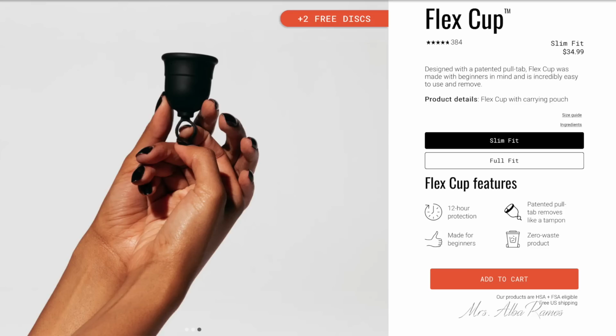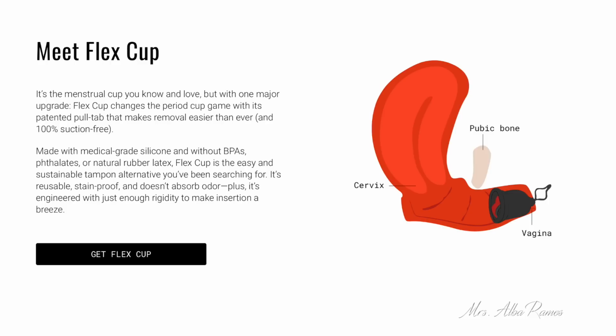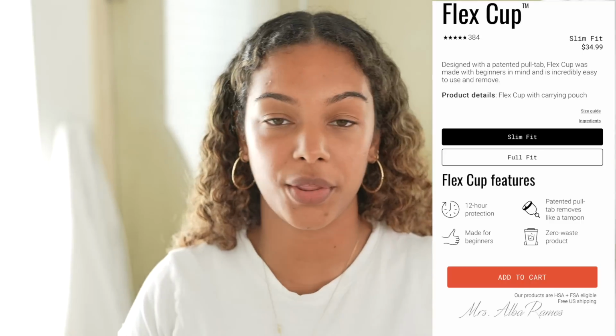I didn't even know if that existed until I found this Flex beginner menstrual cup, which is genius because it works just like a tampon, kind of, almost. Very similar. And this is unsponsored. I bought this with my own money.